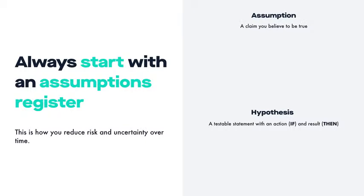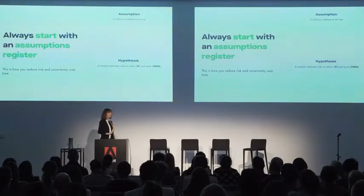Always start with an assumptions register. Okay, so there's a bit going on here. An assumptions register, what's that, you may say? Well, it doesn't have to be an overwhelming piece of documentation. Simply having an assumptions register in a Google spreadsheet is a really good place to start. Basically, you can't have a sensible conversation with your client about a design solution unless you can attach that solution to evidence. And you can't formulate evidence if you don't know what you're testing.